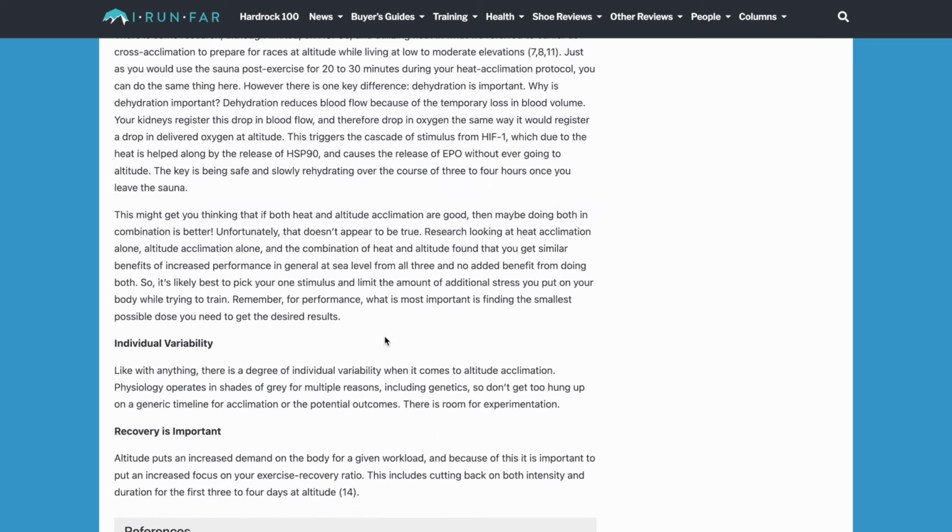With being at altitude, I am also prioritizing rest days. According to that article written by Malcolm, she says altitude puts an increased demand on the body for a given load. Because of this, it is important to put an increased focus on your exercise recovery ratio. I ran into that yesterday when my mindset wasn't great, and I was also just very tired from pacing at Western States. If you haven't watched that video, I'll tag it up here. And then also helping Kyle on the Colorado Trail.